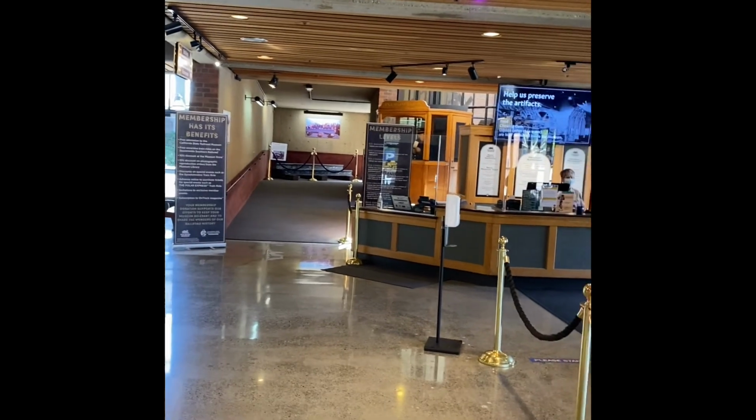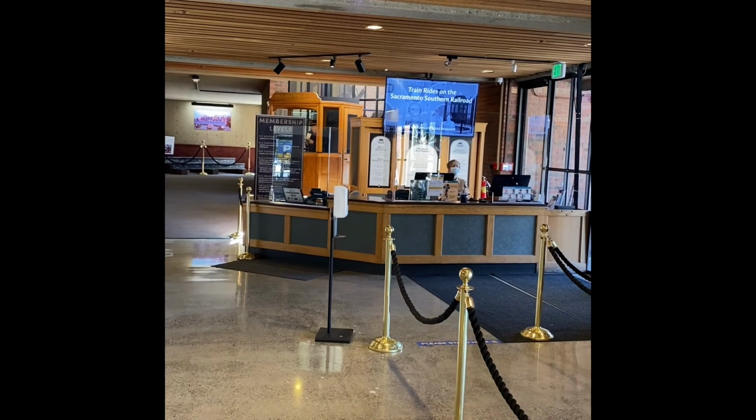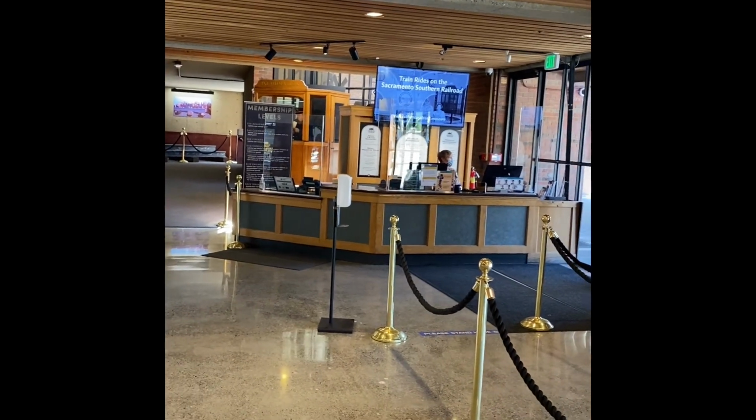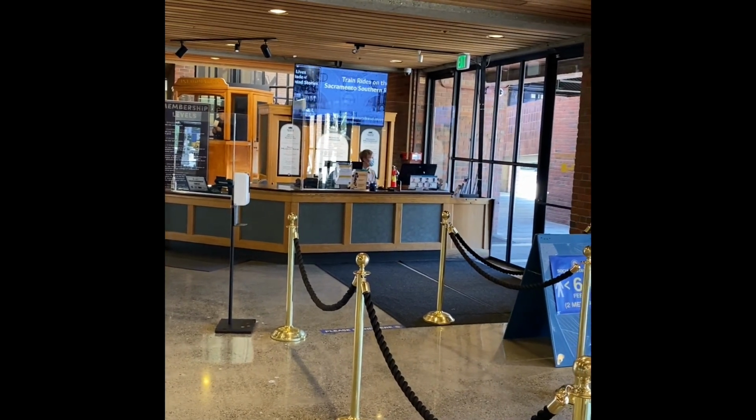See, that's the place where you go to buy your train ticket or your museum ticket. You pay your money and you get a ticket to ride the train and to see the exhibits.